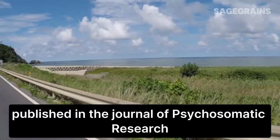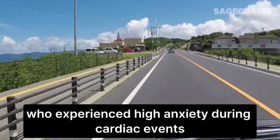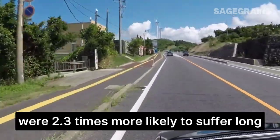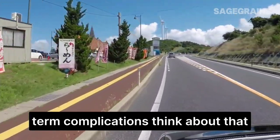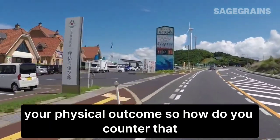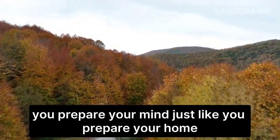According to a study published in the Journal of Psychosomatic Research, seniors who experienced high anxiety during cardiac events were 2.3 times more likely to suffer long-term complications. Think about that. Your emotional state directly affects your physical outcome. So how do you counter that? You prepare your mind just like you prepare your home.